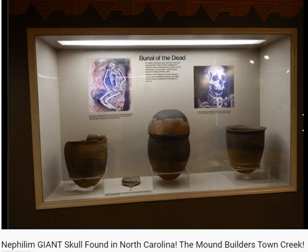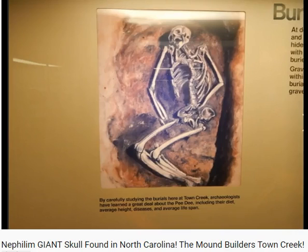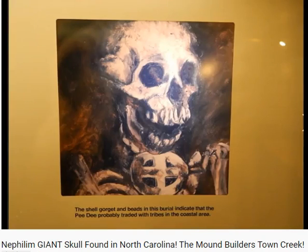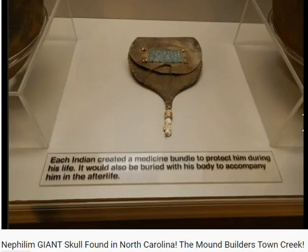Now, the burial of the dead, and apparently these artifacts were what was found with the burial of the dead. This is an artist's rendering of one of the burial sites. The body of the dead was washed, dressed, painted, then wrapped in hides or cloth and placed in a grave lined with bark or cane mats. Infants were buried in large pottery urns, which you saw just earlier. There was the medicine wheel. The burials, the PD probably traded with the tribes of the coastal areas, and with their beads.